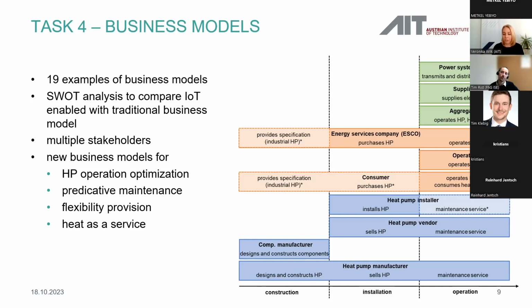The next level is the heat pump vendor that sells heat pumps to end users and also offers maintenance service. And then we have the heat pump installer that, of course, installs heat pumps, and they also may offer maintenance service. And this maybe option is shown in this illustration in the lighter color. Then we have different types of users for these heat pumps. Consumers may be both residential consumers or industrial consumers, so they are the ones that have the heat and the cold that is produced by the heat pump.